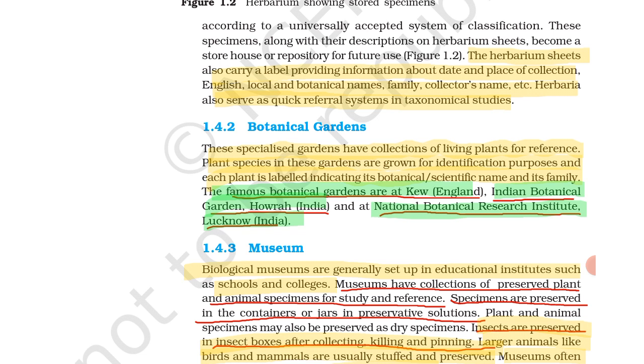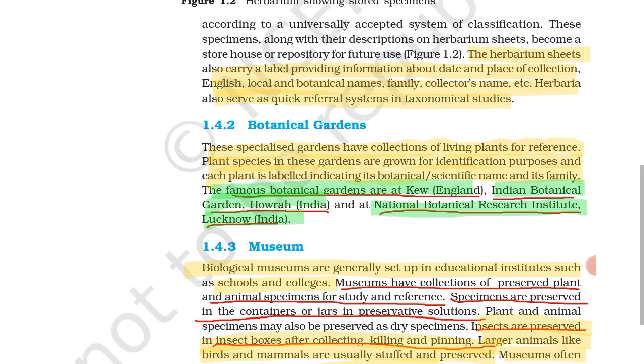A famous botanical garden is at Kew, England. The question may ask, previous year asked question, famous botanical garden. So you must know the famous botanical garden is situated in England, Kew, England. Then next question is Indian Botanical Garden. Indian Botanical Garden in Howrah, India. This is also a previous year question. Then third is National Botanical Research Institute, situated in Lucknow. These three are the most important questions: famous botanical garden in Kew, England. Indian Botanical Garden in Howrah, India. National Botanical Research Institute in Lucknow, India. These are the most important botanical gardens.